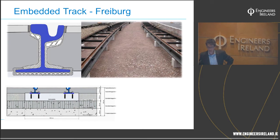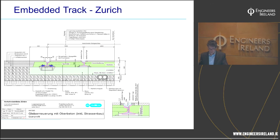Freiburg is actually one of the easiest systems, and instead of using sleepers, they use those cross tie bars, which are bolted on the web of the rail. And then they use a similar system to ours, which is the Phoenix encapsulation, the thin encapsulation around the rail. That's the construction in Freiburg.